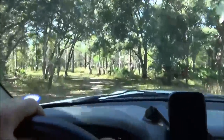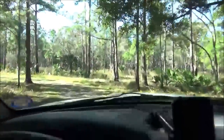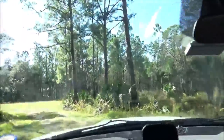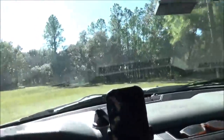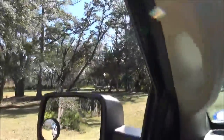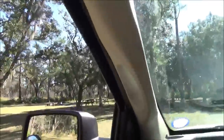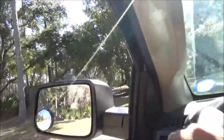So we're pulling into the site that we have reserved. You have to make reservations to get to this site and camp here. It's all primitive. They do have an old hand pump well out there, but other than that, it's pretty primitive. We got a fire pit and a couple picnic tables. At least they have more than they had last time we were here.